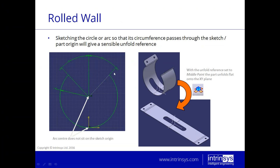Rolled wall. So if we have an arc, we basically want to make sure that the sketch origin actually passes through the arc, and the origin is also where you plan to unfold that rolled wall. So in this case, it's at the center of this arc profile, so it unfolds about that center point. Okay.